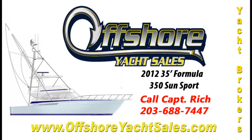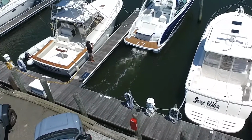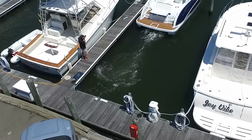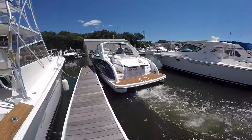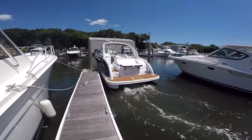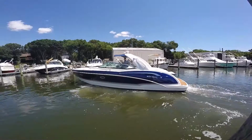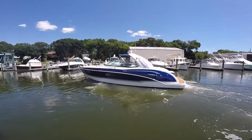Today we'll be taking a look at a 2012 350 SS Formula. This boat is like new, only 160 hours, clean, professionally maintained, even has some transferable warranties left. Joystick controls for easy maneuvering.